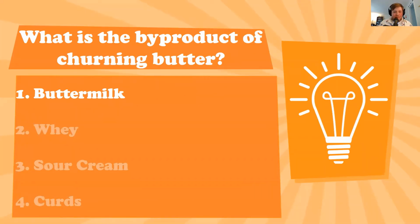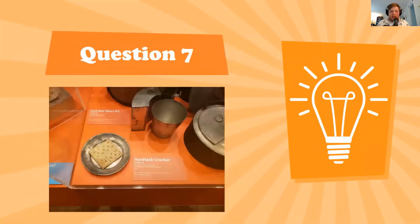All right. Our next question is on another food that Pilgrim Pete would have to eat on occasion. Hardtack. Hardtack is a very, very hard, dense bread made from flour, salt, and water. As long as it doesn't get wet, it is basically indestructible, will last for decades, and was a staple of food. I would have eaten it as a pilgrim in the 17th century.